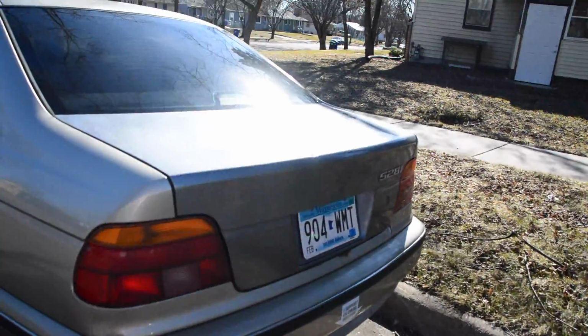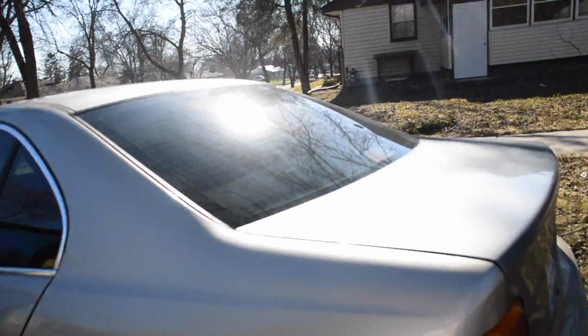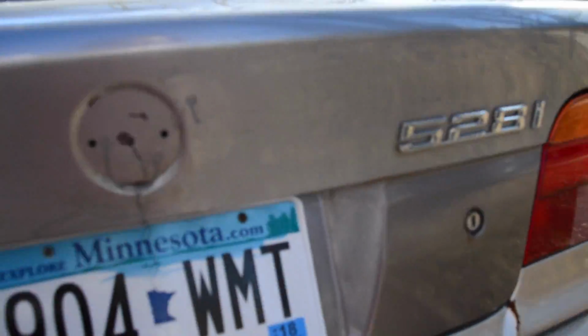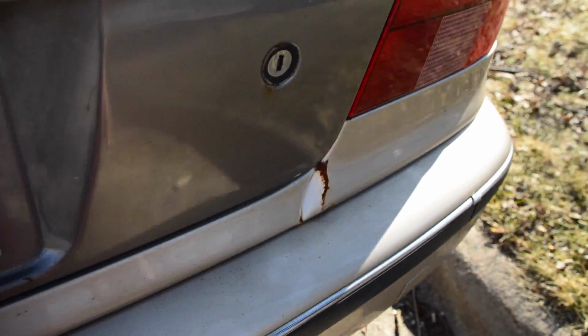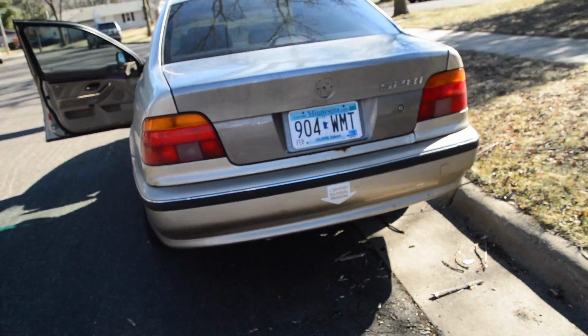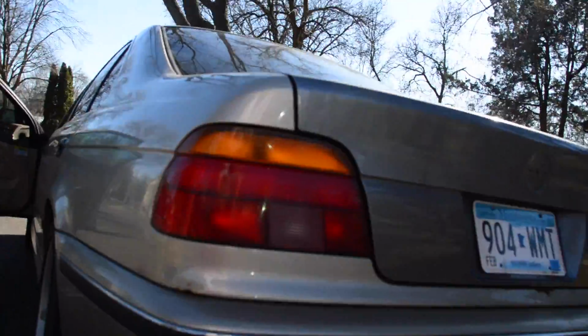It does have exhaust. Show you a few clips in a little bit. Oh yeah, it does have a 528i trunk. I guess a dude backed into a tree. This is the reason why this happened. But yeah, here, let me give you some clips on how it sounds.